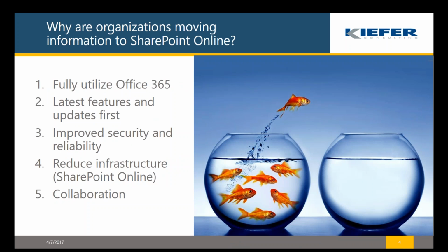So to start, let's try to answer that question. Why are organizations moving information to SharePoint Online? Well, SharePoint Online has a lot of benefits and should be a strong contender for consideration in your future plans for SharePoint. For starters, it fully utilizes and integrates with Office 365 and other features like OneDrive for Business. So you're getting a lot of extra benefits right out of the box, right?